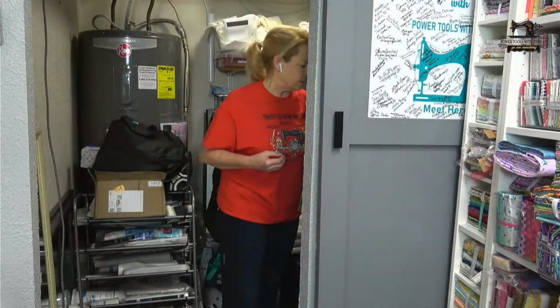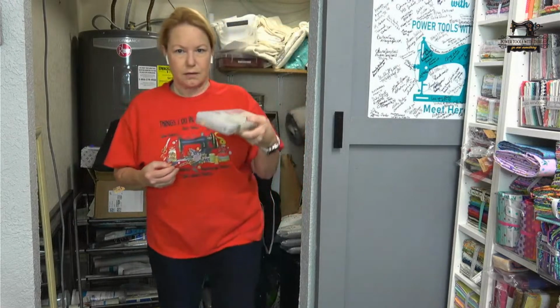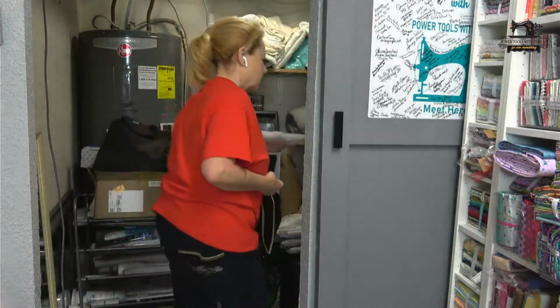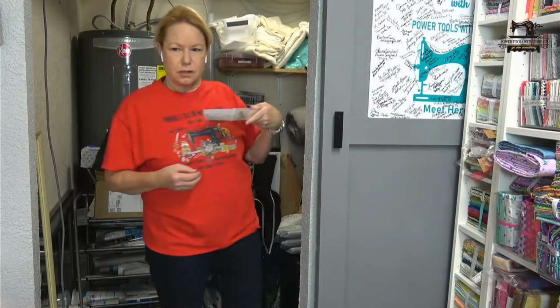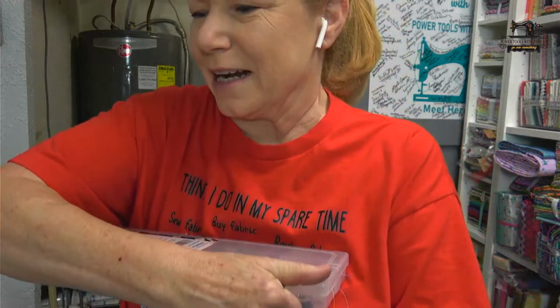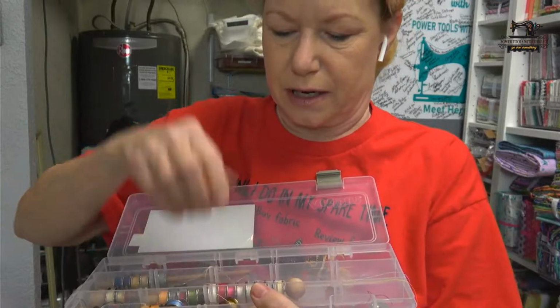I have a box. Oh, that's for long arm bobbins. Hold on. I have a box just for size L bobbins. It's a hitchhiker, I know. Y'all are laughing at me. So this goes in here. Okay.